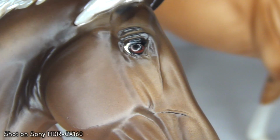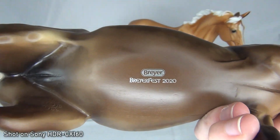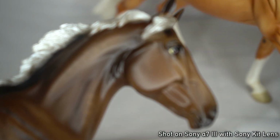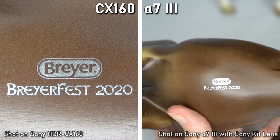Now, my camcorder does have one advantage over the a7 III right now, which is that I can get some really close close-ups. That's not to say that the a7 III couldn't do better close-ups in the future. If I get a nice macro lens for it, I could do some really nice close-ups with it too. But the Sony kit lens doesn't have as close of a focal range. However, there are solutions to this.